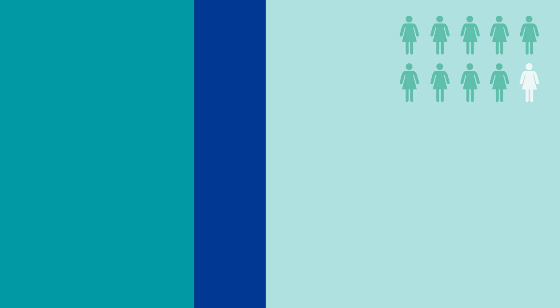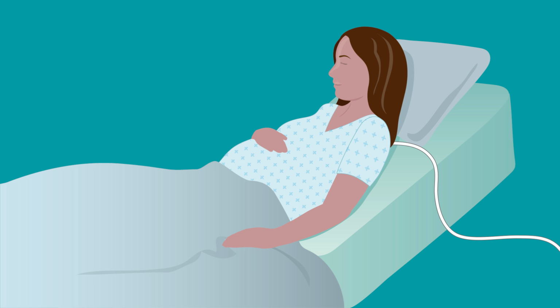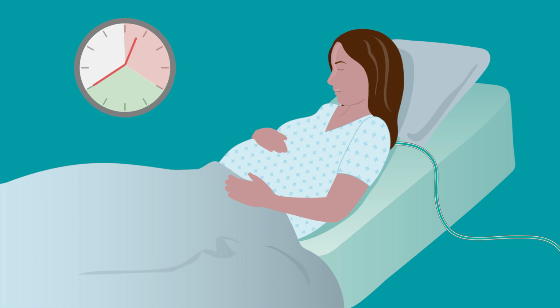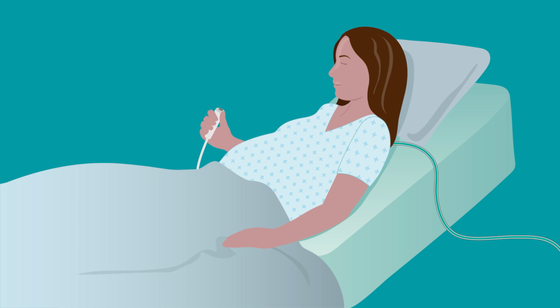How long does it take to get pain relief? It takes 20 minutes to put an epidural in the lower back. Once the epidural is in the right place, it takes 5 to 20 minutes for the medication to work. Pain medication can be given by a pump through the epidural catheter for as long as you need. You may even be able to press a button to give yourself doses of pain medication when you need it.